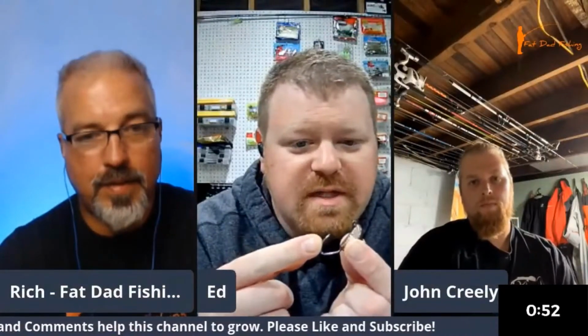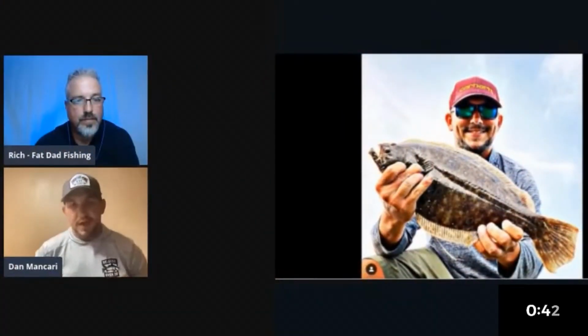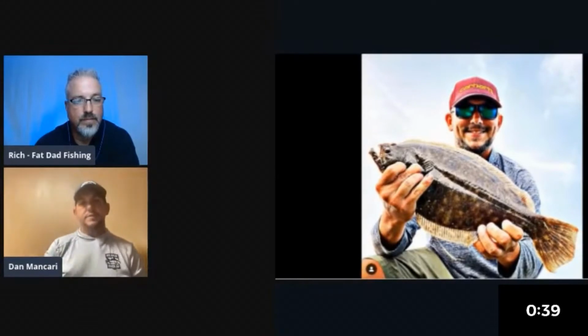With the angle of the hook, when you go to set that hook, the jig's going to rotate. So with the angle, it's going to drive it right up into that lip. Top speed as fast as you could crank it with a 15-mile-an-hour east wind in your face. And that's where you're going to find all these flatfish. There's all those troughs right on the edges of the sandbars.